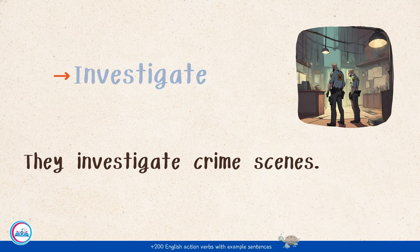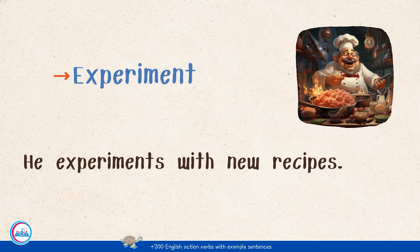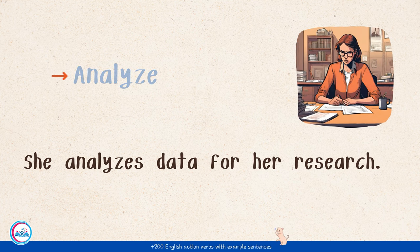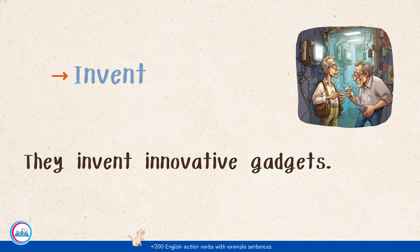Investigate. They investigate crime scenes. Experiment. He experiments with new recipes. Analyze. She analyzes data for her research. Invent. They invent innovative gadgets.